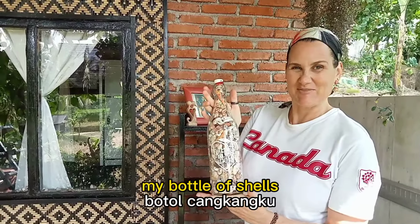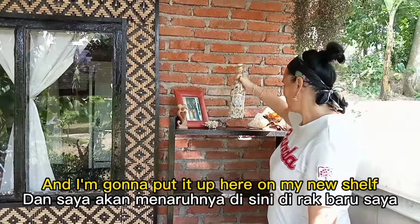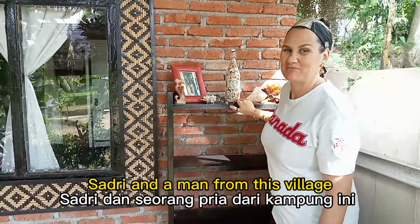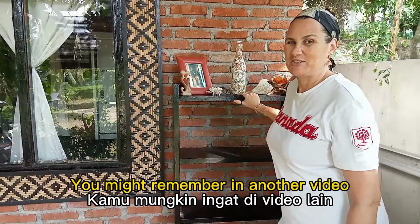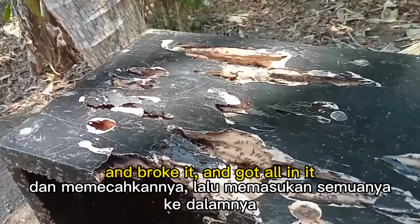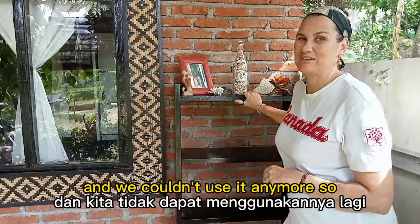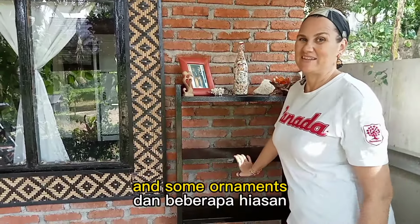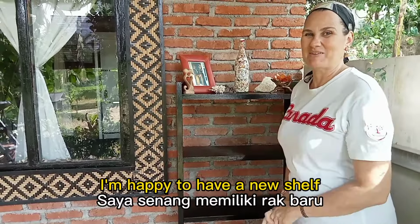Looks nice, my bottle of shells, and I'm going to put it up here on my new shelf. Sadri and a man from this village made me this shelf. You might remember in another video where the ants took over our last shelf and broke it and got all in it with their eggs and everything, and we couldn't use it anymore. So now I'm going to put my books on here and some ornaments. Yay! I'm happy to have a new shelf.